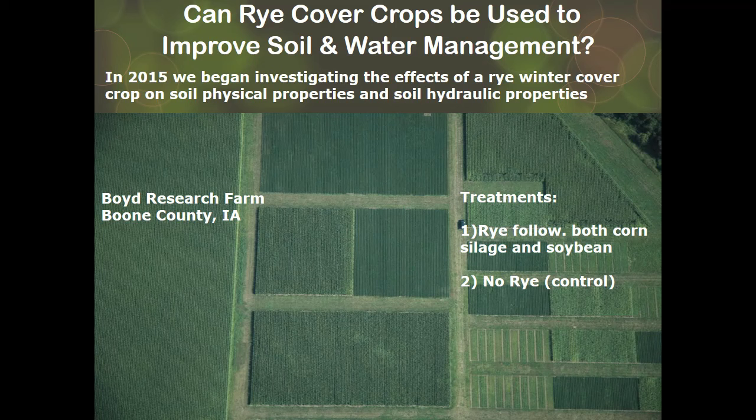So it's not that we have cover crops in one field and no cover crops in the other field. Within each field, we have plots where there are cover crops and then no cover crop treatments. And those are randomized. Okay. Does that answer your question? Sure. I think we can talk about this later then. Okay.